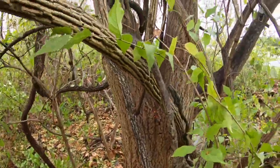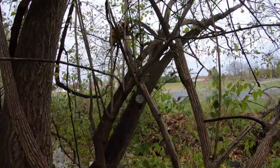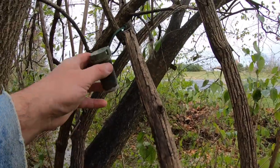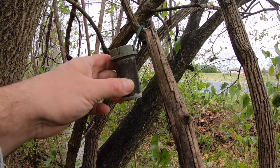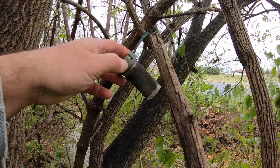I think I just spotted something hanging. You see it there? Got ourselves a pill bottle hanging. Well, inside this container is going to be the coordinates for stage two. Let me take the time right now to get stage two and put it into the GPS. All right, stage one found under the cords. A little under 1,000 feet to stage two.